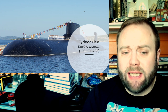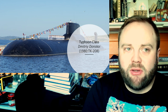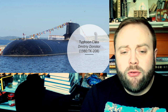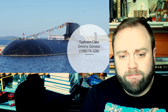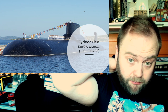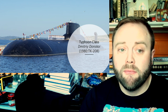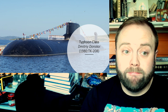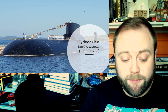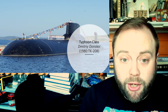There is no earthly sensible reason to produce the Typhoon class other than hubris. Not when you already have the Deltas in service. Delta 3s, Delta 4s, and you're building them, there is no reason to build the Typhoons. Other than ego. They're colossal. They are absolutely colossal, but they are entirely a pursuit of ego. And national pride. And trying to win the peace.